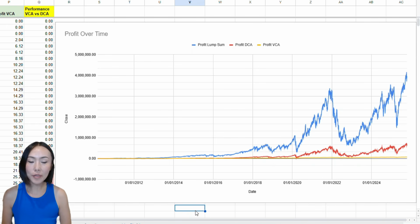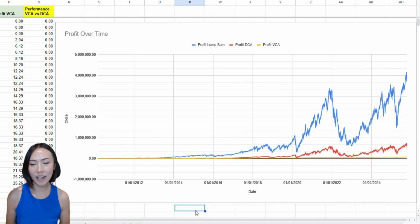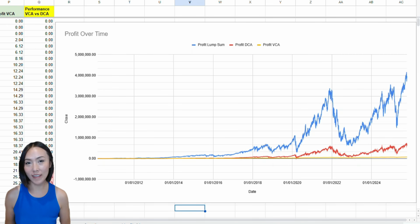So yeah, that's the result. What do you think about these three strategies? Which one is your favorite, balancing between returns, volatility, i.e. risk, and effort of maintenance? What would be your choice? If you care to share, I'd love to hear it in the comment section.